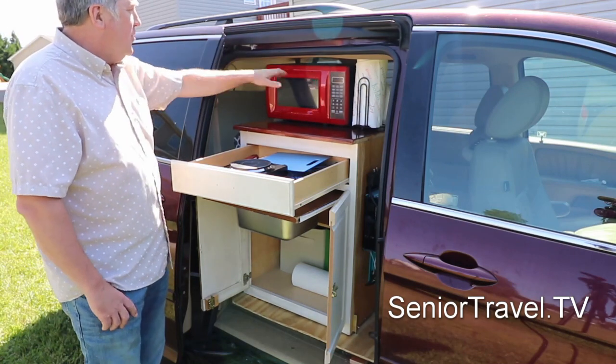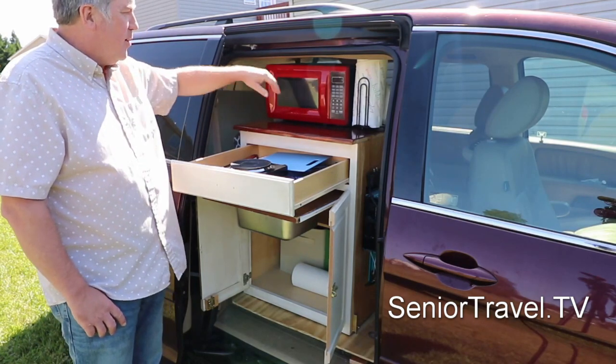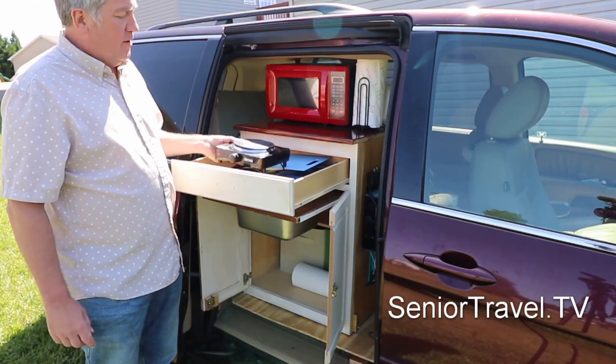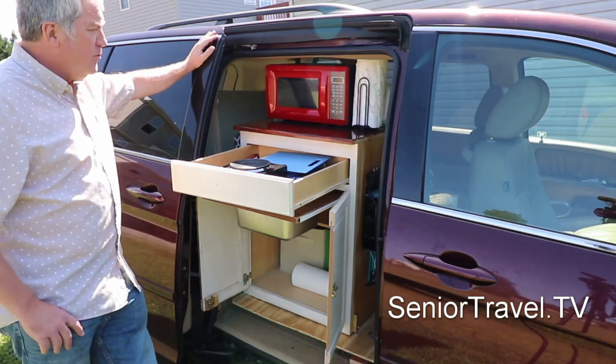So we start at the top. This is a $50 microwave from Walmart. Paper towel holder. This is an Aroma hot plate, also from Walmart, about $16.